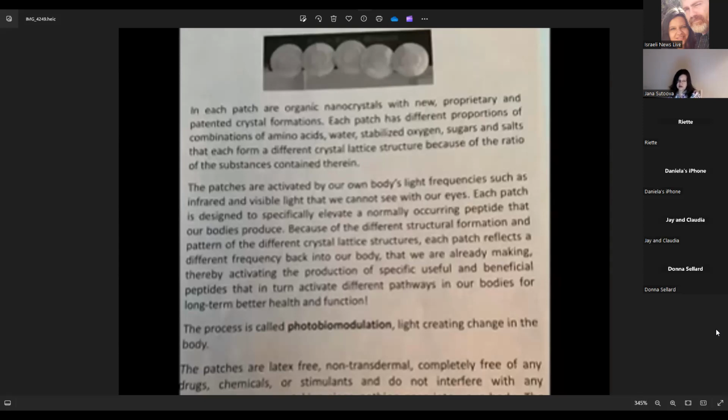So let's talk about this. Don't be afraid of the word nanocrystals only because that's what's used by some evil people who are using this technology for wrong reasons. Nanotechnology is an amazing technology that can help people tremendously and can develop medical science to unbelievable proportions, because all nano means is something really, really small. So something that can absorb into your body easily, and get into your body very quickly.